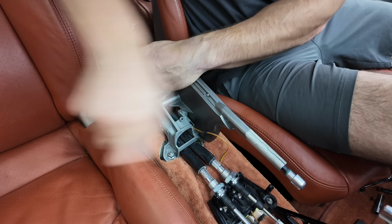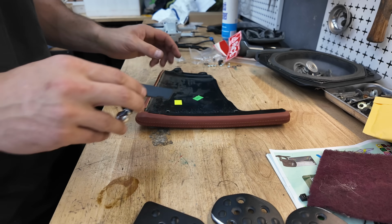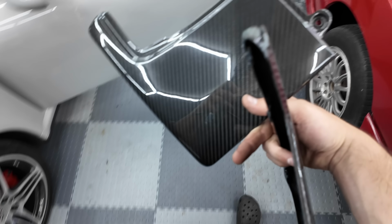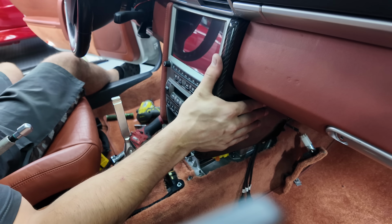The armrest wasn't the only carbon fiber piece going in this car. I also have these side pieces that go next to the radio, and these are all from Rennline.